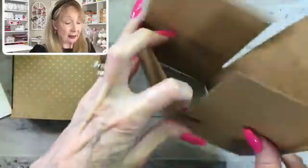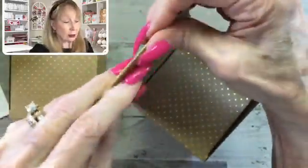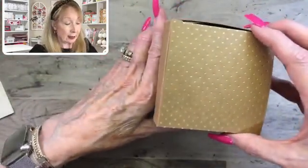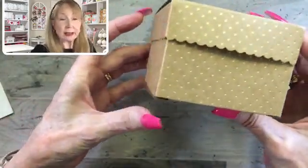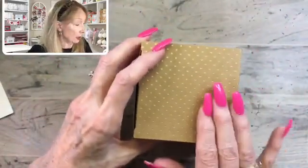So all you do is fold on the score lines, and then again the same thing. One flap over, the other flap over, and this again closes. It's a regular box closure, and you just tuck it right in, just like that. And then this becomes the bottom of your box. And then you just slip the lid right on. And look how cute that is. And look at those little gold dots. I'm going to get a bunch of these for my holiday giving. I really am, because it's so pretty.